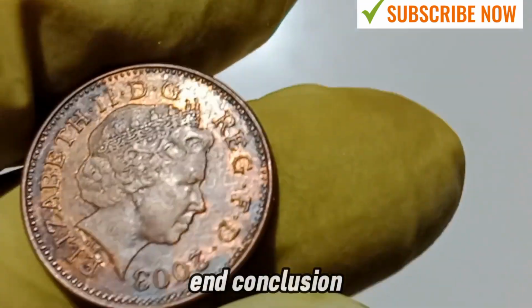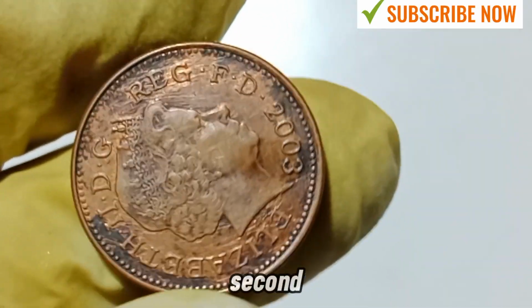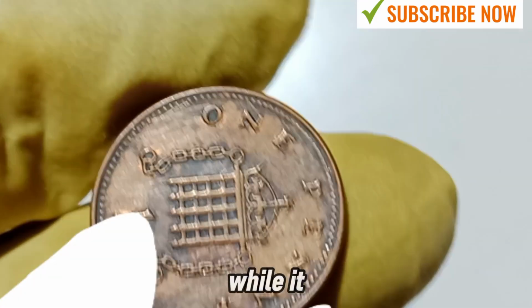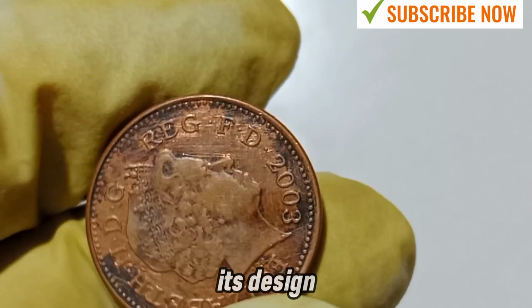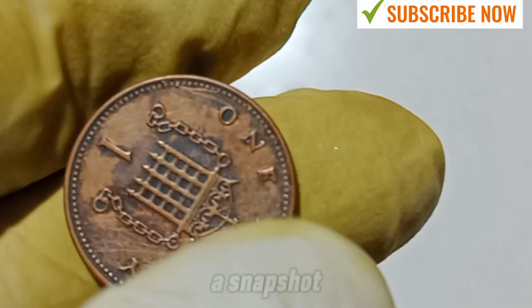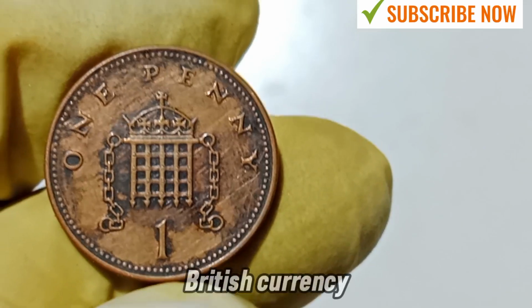In conclusion, the 2003 one-penny coin featuring Queen Elizabeth II is a remarkable piece of British numismatic history. While it may not be among the most valuable coins in terms of monetary worth, it holds a special place for its design and historical context. For collectors, it represents a snapshot of the early 21st century and the continuity of British currency.